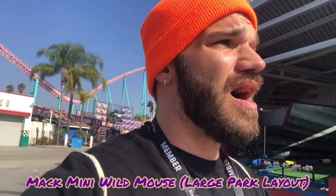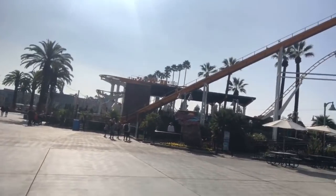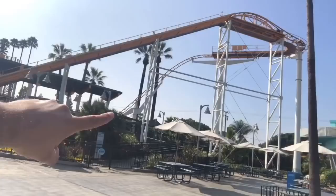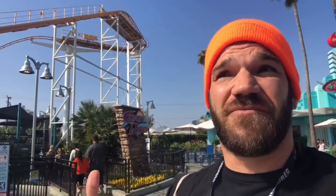And a little bit about Coast Rider, it's a wild mouse coaster, but what's great about it, it's a completely different layout than your typical Mack coaster. You actually come up this lift, down a drop first, and then you go into that wild mouse feature down the center of the ride. So really excited to try this one out. Great family coaster overall. We're gonna get some off-ride footage for you now, and then we're gonna jump on a ride. Catch you afterwards.